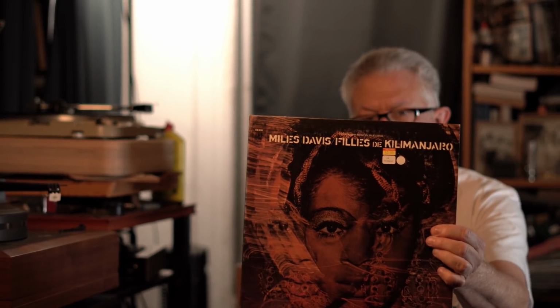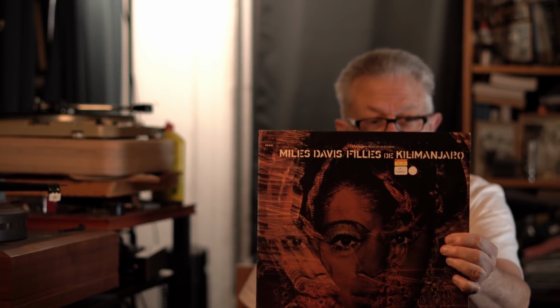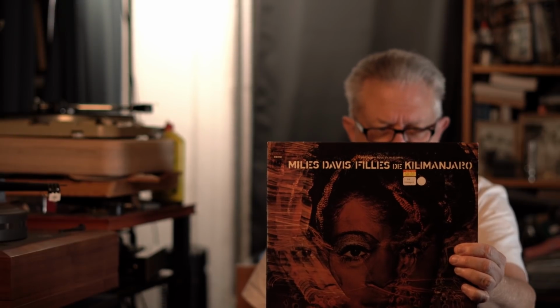1969, Kilimanjaro, or Filles de Kilimanjaro. All the titles are in French. All the compositions are by Miles Davis. And the album is extremely open. Some of it almost sounds like just a riff and then a jam, a blowout. This has some of the most amazing drumming by Tony Williams on it. And this is the last album by the Quintet.